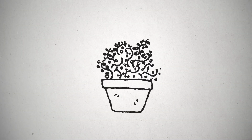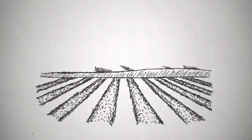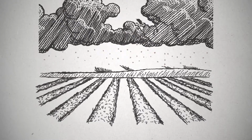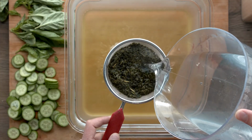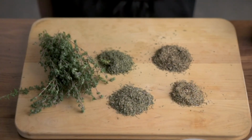Something that you have to consider with herbs is what might have been going on in the growing region during the growing period. Was there a drought? Was it perfect temperatures all year long? So we essentially make a tea out of each one, steeping it in hot water and then tasting the different grades of quality. And the one that we found had the best flavor was the Moroccan thyme.